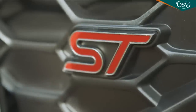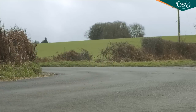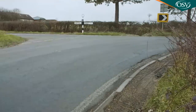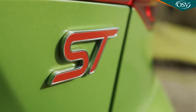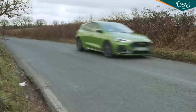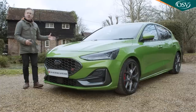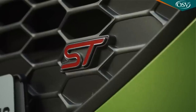ST is a badge that, when it comes to Ford, stands for quick but not concussive, a performance level that sits just above the company's fast but family-friendly ST line models. A badge applied to the kind of car a red-blooded racer could afford, enjoy and use every day. A car like this, a much improved version of the brand's fourth generation Focus ST.